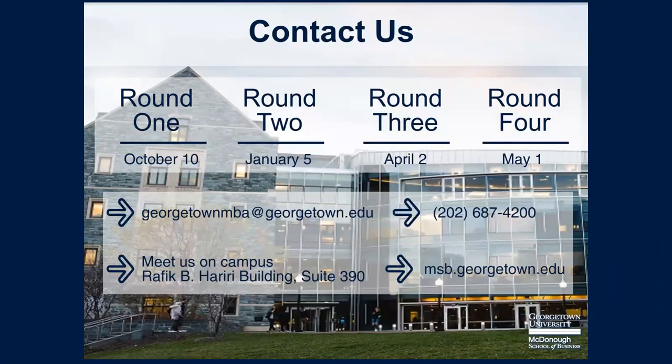All right, so we got some more questions coming in. Are we looking at your past application when we review your reapplication? We are not looking at all of those pieces. For example, we would not have your essays from last year. The admissions committee, when they evaluate your application, would not have that previous information. So it is a brand new application.